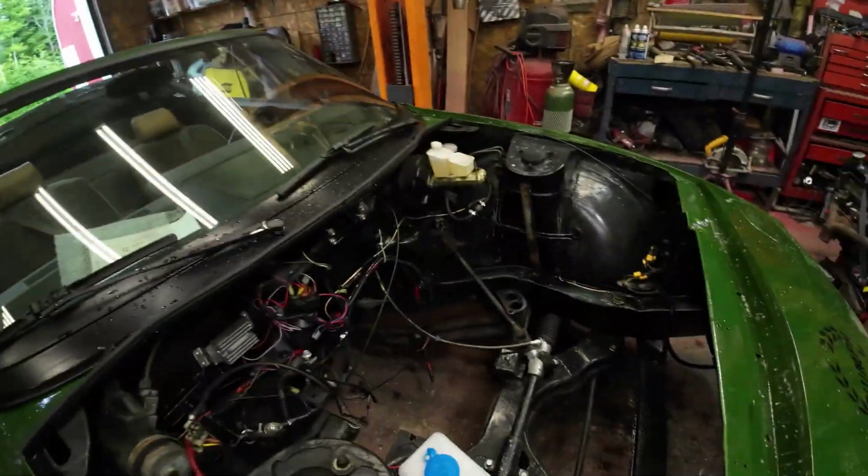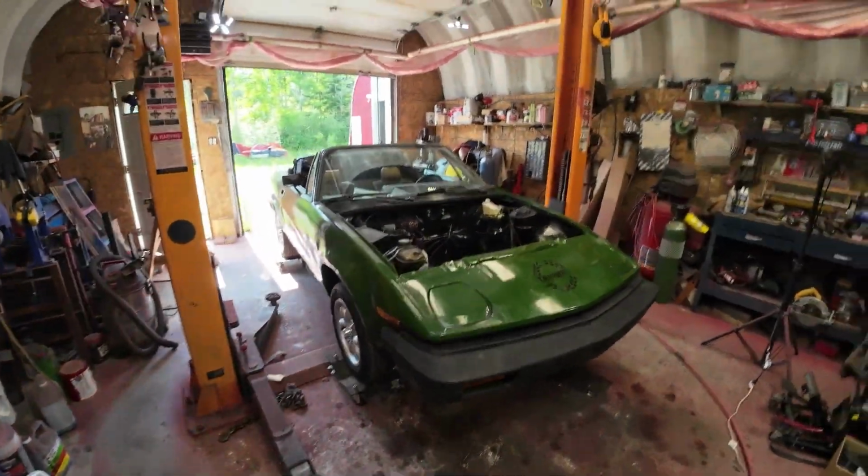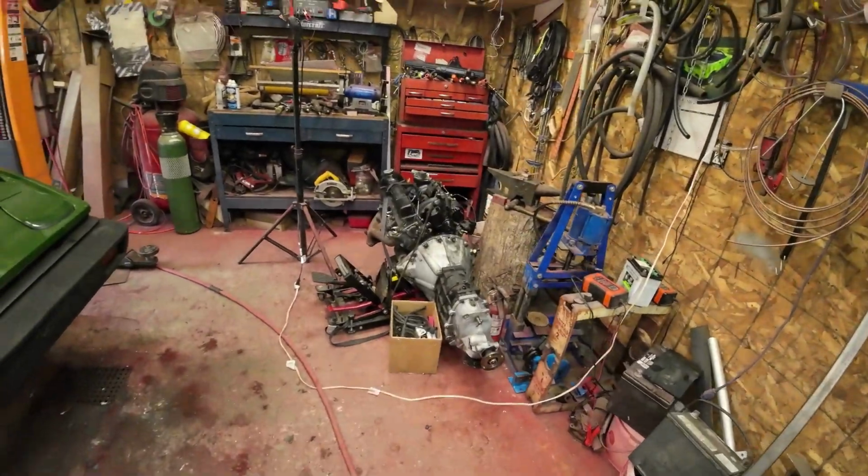But for now, I'll just let it dry out. I've got a new flagpole for out front, so I'm going to install that today. Mostly ready to put the motor back in, right there.